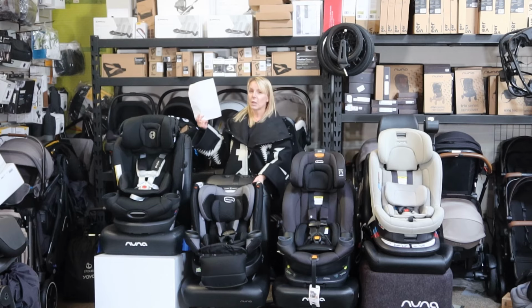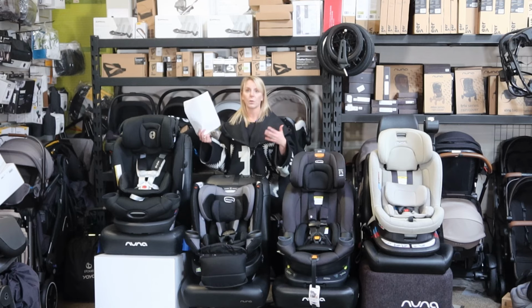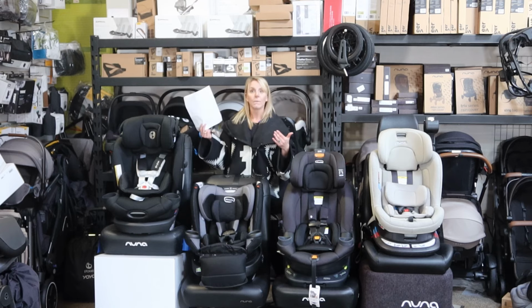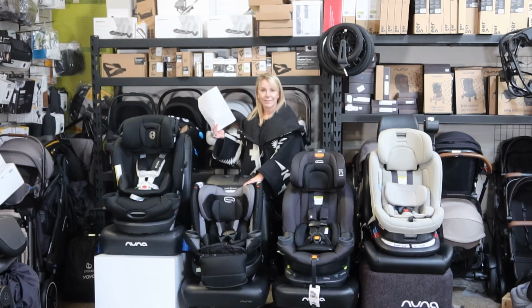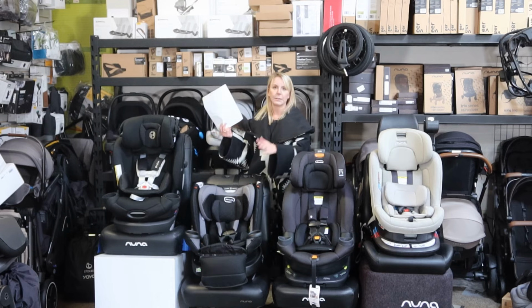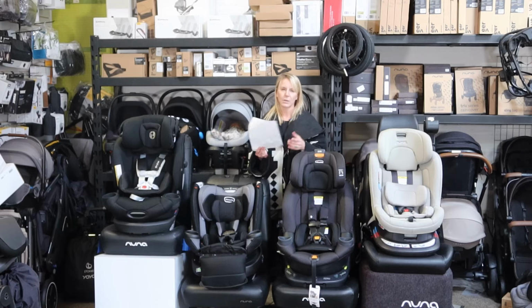The Evenflo is really the only one that doesn't have perforation on the plastic for more airflow, for a little bit more of a comfortable seat in terms of not being hot. But again, at its price point and everything that it's doing, that isn't surprising that it wouldn't have those features like the other ones do, because the other seats are typically more expensive.